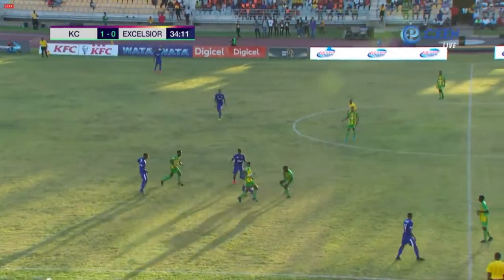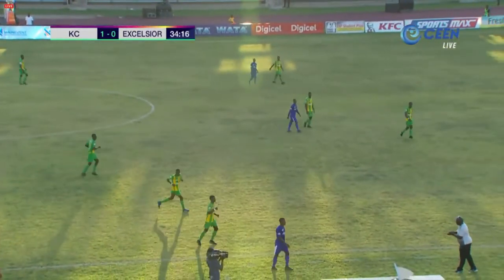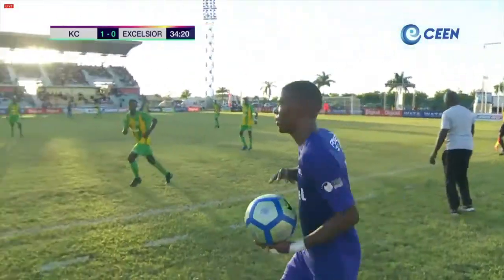Like this from the Kingston College team. They trust each other because even with the opponent in the back of their teammate, they will pass. Just keep the ball moving.